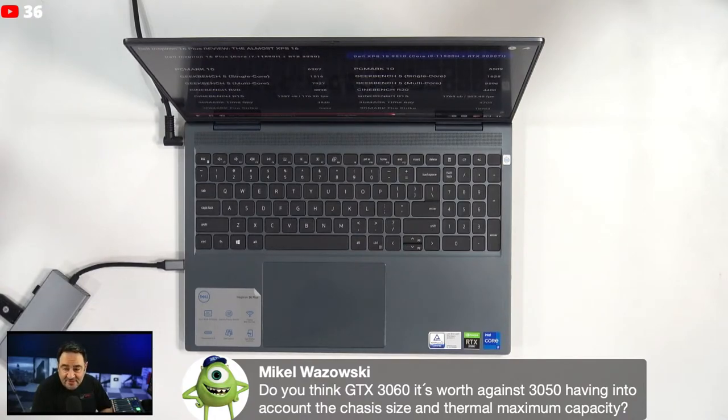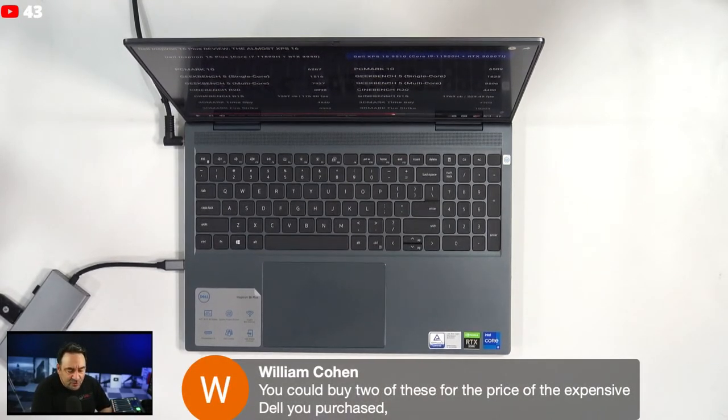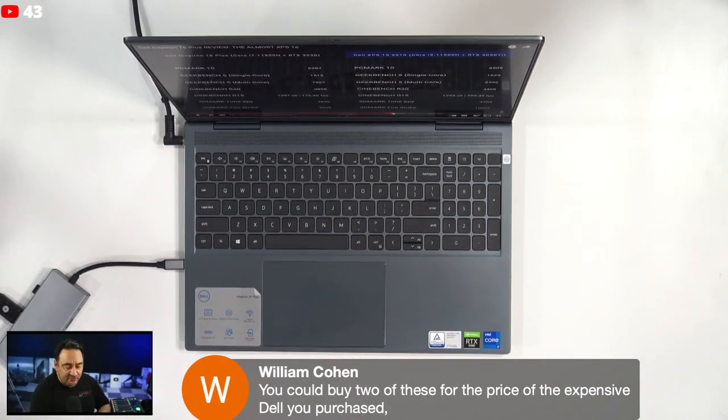I would go with the 3060 because, first of all, it's a 60 watt. It'll be a little bit better, and it has more video RAM. So for $200, you're getting double the storage in that SKU as I showed you, and you're getting better GPU performance. I don't know if it's going to make that much of a difference as far as the thermals are concerned. I don't have it here, but my guess would be you should be fine. You could probably buy two of these for the price of the expensive Dell you purchased, and that is the point, right? It is a really good deal. It really is a good deal.